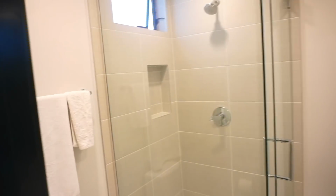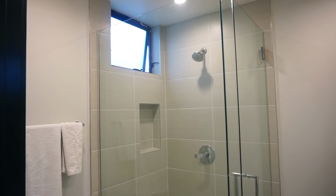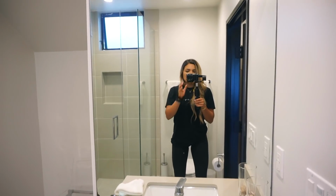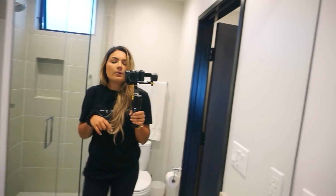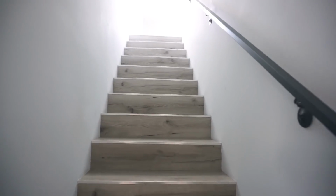And then check out the shower. What a nice shower. Very impressed with the shower. And then the toilet's right there. And then there's a nice big mirror. Here I am, hello. And then there's like a little chair right there. So I guess the washer and dryer can maybe go there too. But here's the downstairs. We come around this way. We go upstairs.